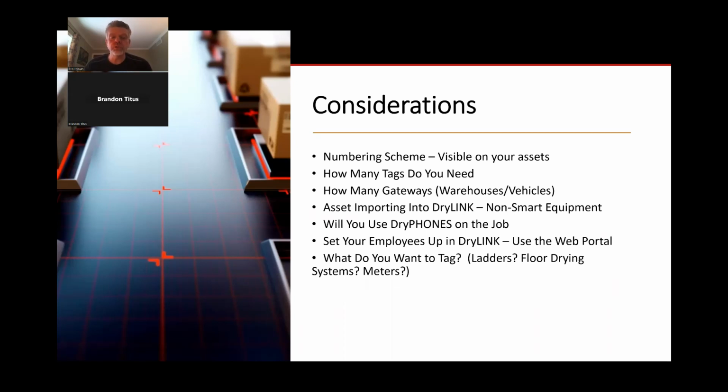Now, if you're doing commercial jobs, you probably want to talk to us. You are going to need more than one DryPhone on a job if you're doing commercial jobs. The good part about that is the benefits scale. If you're doing a commercial job, you're going to get huge benefits from being able to take readings with the click of a button versus walking the entire job to take those readings.